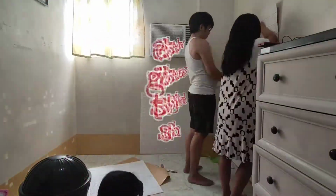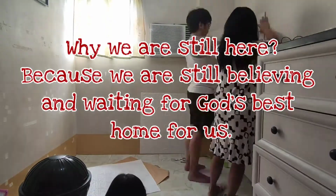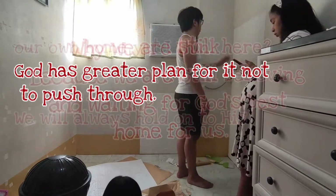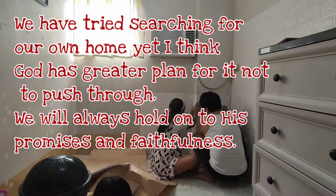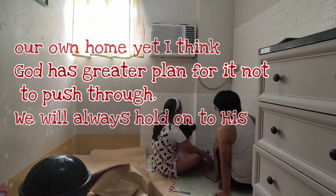Why are we still here? Because we are still believing and waiting for God's best home for us. We have tried searching for our own home, yet I think God has greater plan for it not to push through. We will always hold on to His promises and faithfulness.